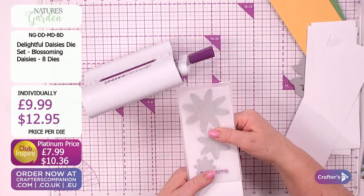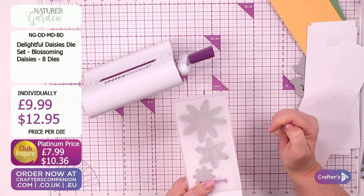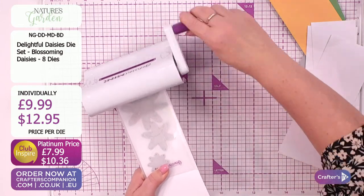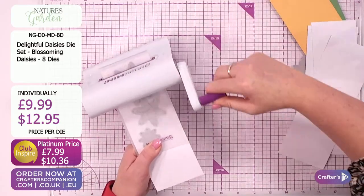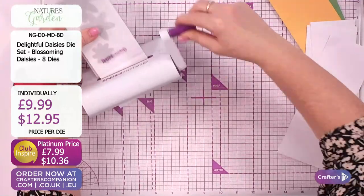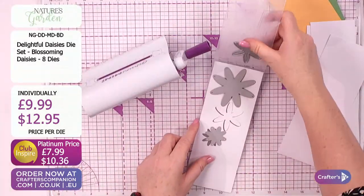Right, now what I'm doing here is I'm getting all three of my daisy dies, placing them. They all fit lovely, which is why I've used my Gemini Mini. They all fit lovely on that platform and cut those out beautifully. So we're going to cut a few of these out.